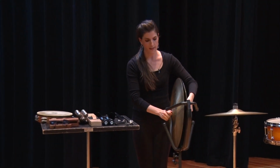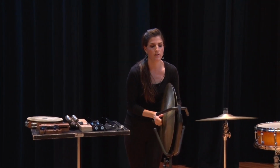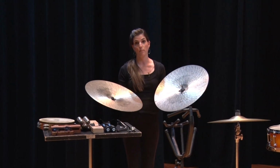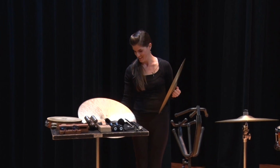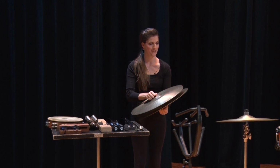We also have these cymbals. They're called crash cymbals. You might hear them called hand cymbals too because you crash them together. And this is actually my favorite percussion instrument to play because they're really loud. There's nothing quite like playing a good cymbal crash with the orchestra.